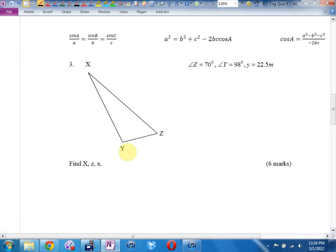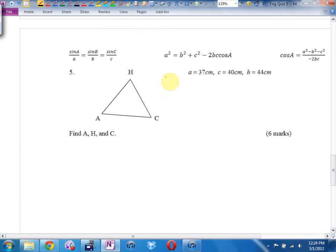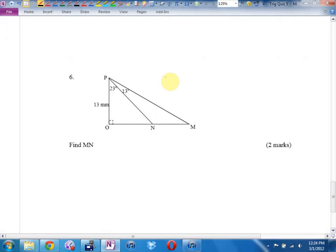Question 3, find everything. I've given you these 3 things. Label them carefully. Question 4, find everything. Turn the page over again. Question 5, find everything. Question 6, oh, here's a two-triangle question.